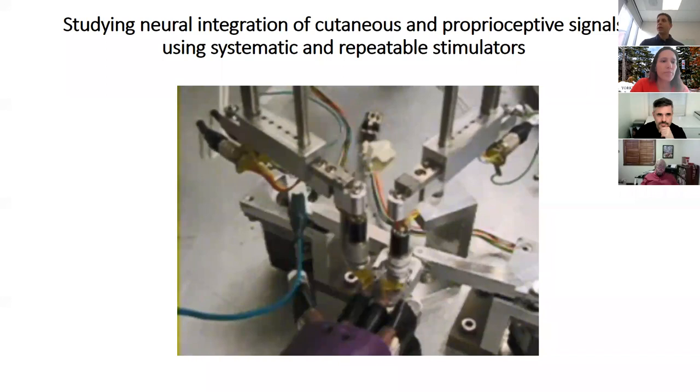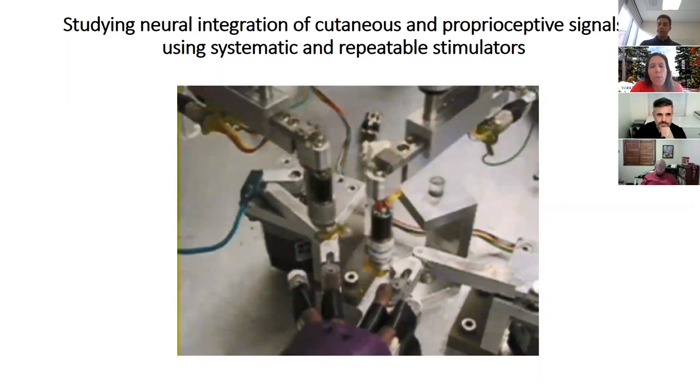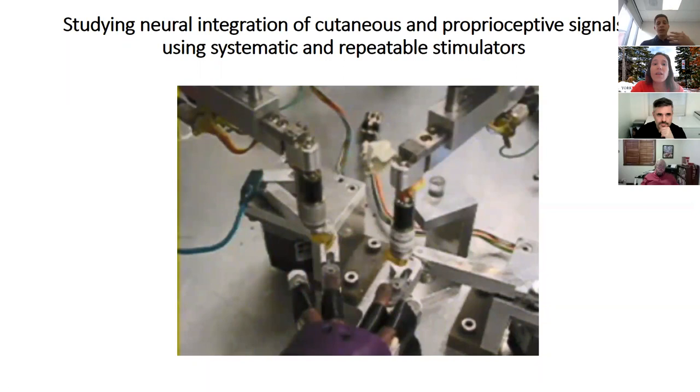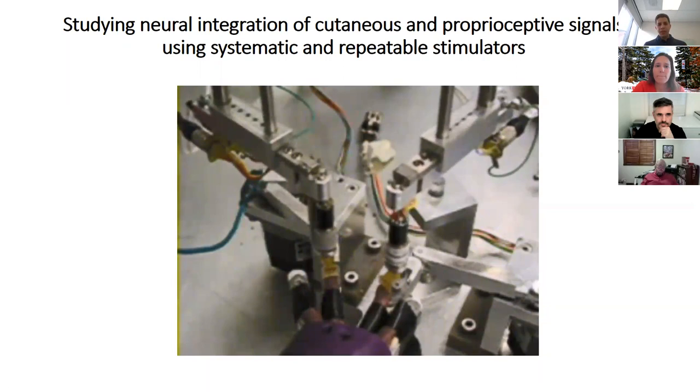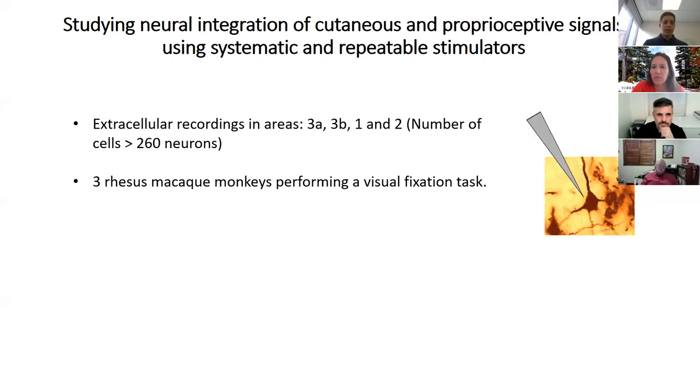All right. So you see the monkey's hand, it's fixed, and you see all the oriented bars stimulating the hand. Then we position the finger in a different place, and present the same exact tactile stimuli to the finger, right? So that's key to this process, right? So now we're modulating the proprioceptive state of the hand, but we're delivering the same tactile stimulus on the skin, right?